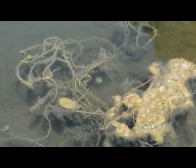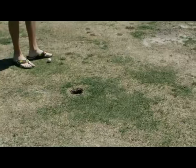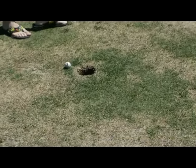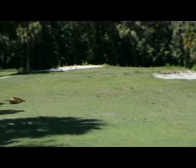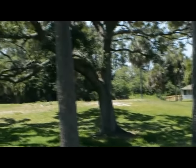There's a golf ball right in the middle of my screen. Too far, can't get it. Oh, I see a golf ball. Here's the first green. Onto the second tee down there.